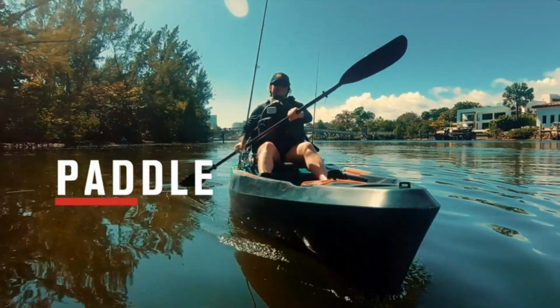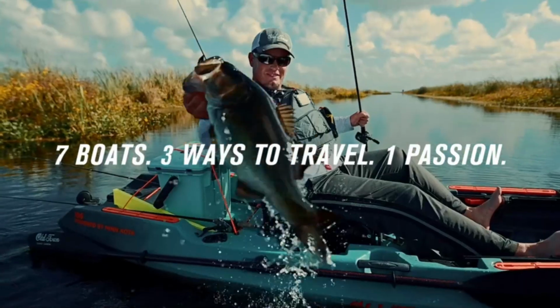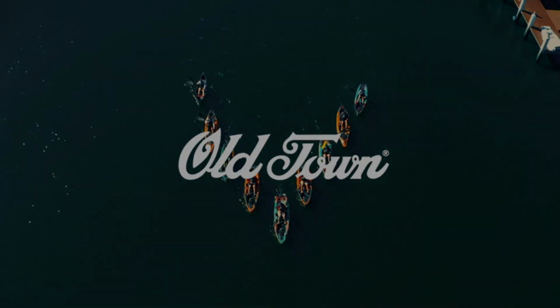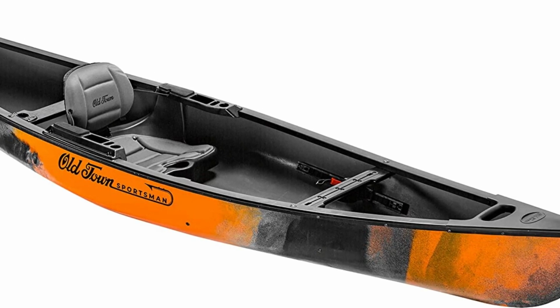At 32.5 inches wide, the Old Town Discovery 119 strikes a fine balance. It's narrow enough for easy solo paddling, yet also remains quite stable for novice paddlers. There's plenty of room ahead of the paddler to fit a well-behaved mid-sized dog.